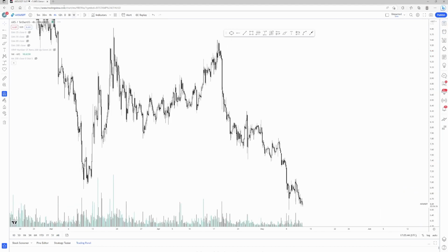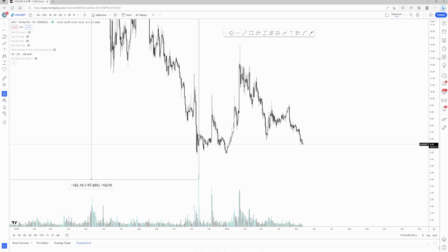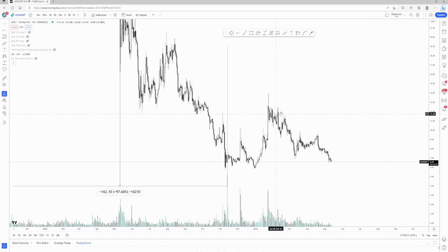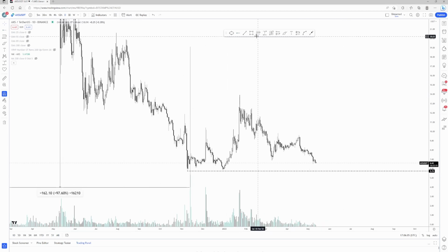AXS. Again, you have to watch out for these types of moves. And this is the way for a lot of bear market things, where you see these types of pumps in the bear markets. Everybody starts getting exuberant, thinking the bear market's over, lots of moving up, and then reality comes back, and this just fully retraces the move. So it's almost pretty much already there.